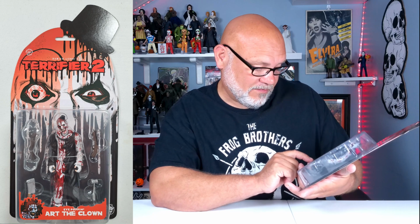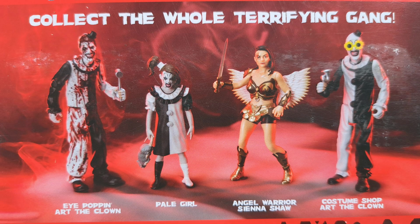Down here, you get a really, really bloody Art the Clown. Kind of comic book Art the Clown there. We have eye-poppin' Art the Clown down at the bottom. On the black side, we get a really bloody Art the Clown. Damien Leone's Terrifier 2 eye-poppin' Art the Clown. Includes mace, cleaver, medical hammer, and shotgun. Collect the whole terrifying gang.